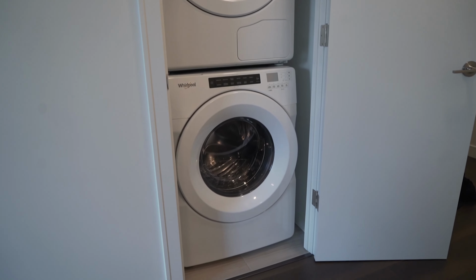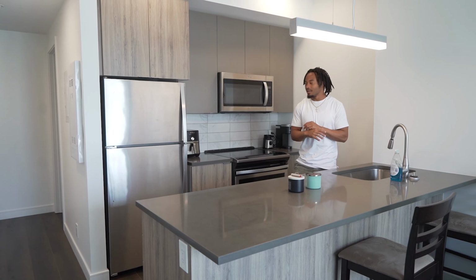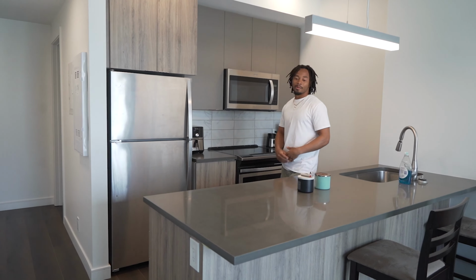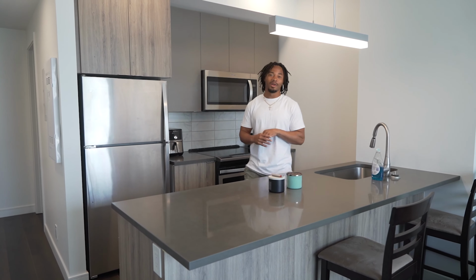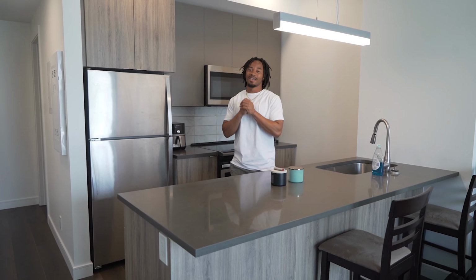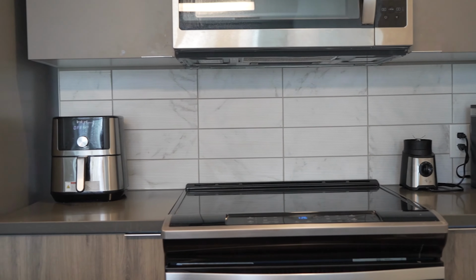All right, so coming over to the kitchen right here to our left, what stood out to me was really this modern, sleek look. When I first got here, it really didn't come with much. I had to buy the air fryer, the blender, the Keurig. Really, that's all I need. Everything that can make it seem like I'm back at home. I'm all about convenience. The air fryer, that's clutch. If you don't have an air fryer, you sleep. I'm telling you, it does wonders.